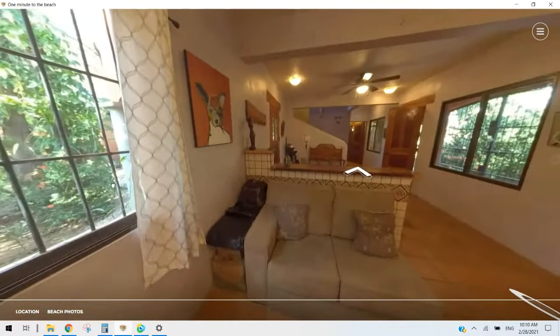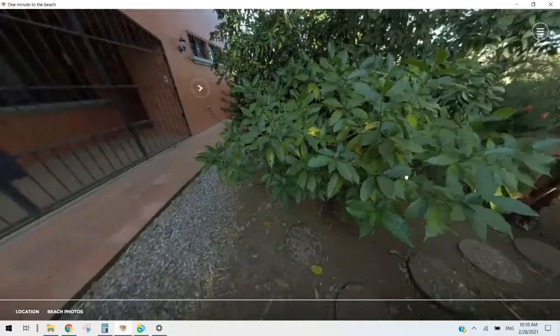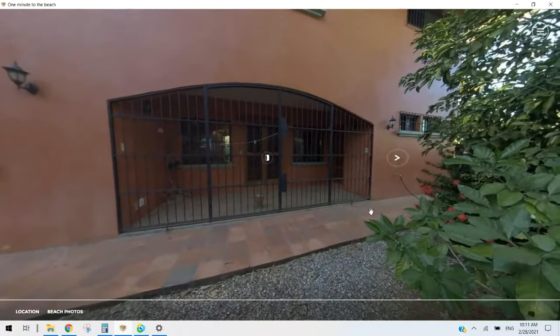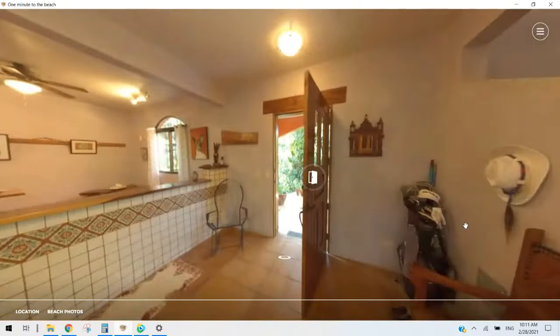Now, stepping back into the main level, just for reference, we'll step back out of the house. Here's the back side where we walked around previously. The original owners thought about putting a pool in here and structured the house with a great entrance to bring this space into the home if you did build a pool. There isn't currently one over there.